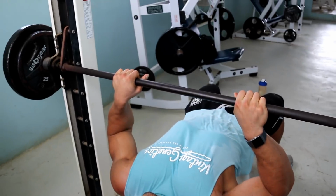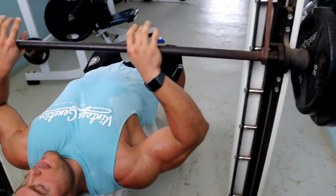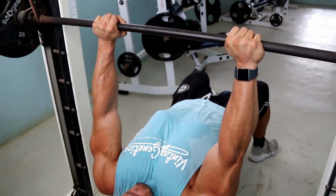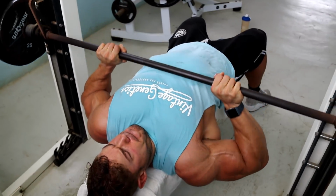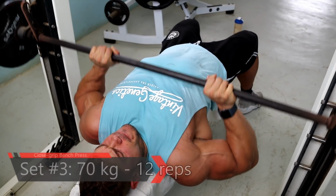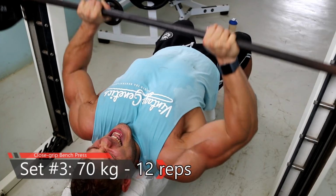And what I'm doing right here, you can see the grip that I'm using. It is just about shoulder width. If you do it closer than shoulder width, you might actually hurt your wrists. It might be bad for your wrists, because if you look at my wrists when going down, they already are under a tremendous amount of tension. And just imagine putting your hands close together, it is even more tension. So you don't want to do that.